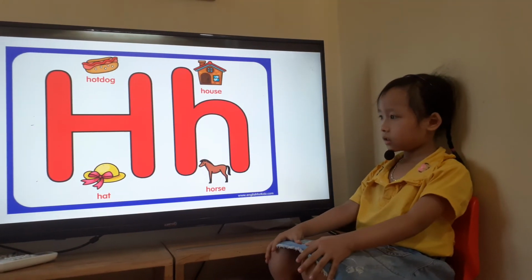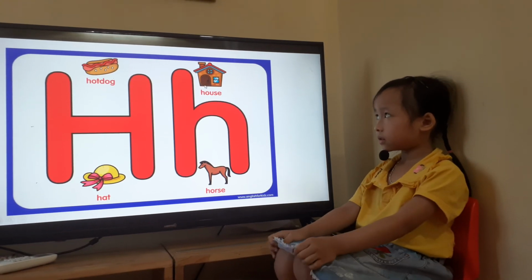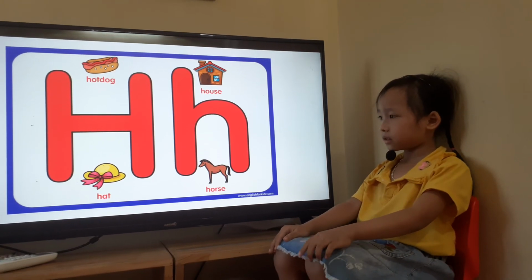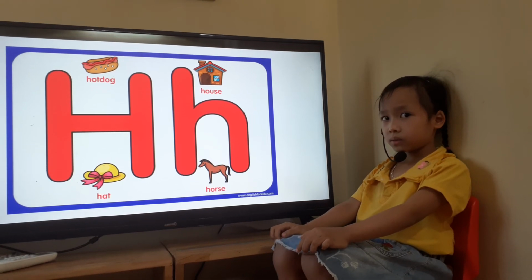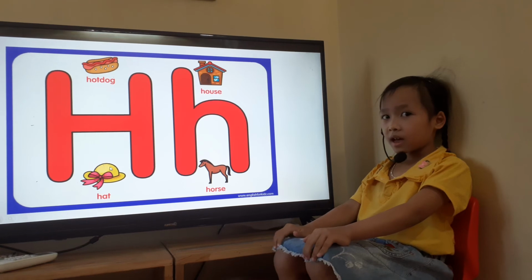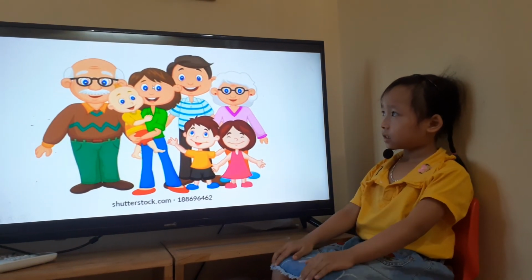Okay, and the next letter for you is letter? H. Good. Letter H is for? Horse. And this is a? House. House, yes, and it's a hot dog. Hot dog, yes, and this is a hat.